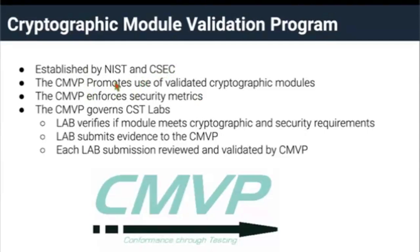So the CMVP's job is to promote the use of validated modules, enforce the security metric used for standardizing and certifying those modules, and they govern the CST laboratories that do a bunch of the testing with the vendors in advance of the CMVP looking at and reviewing the work. So CST labs here is what I was talking about at the beginning when I said CSTL.